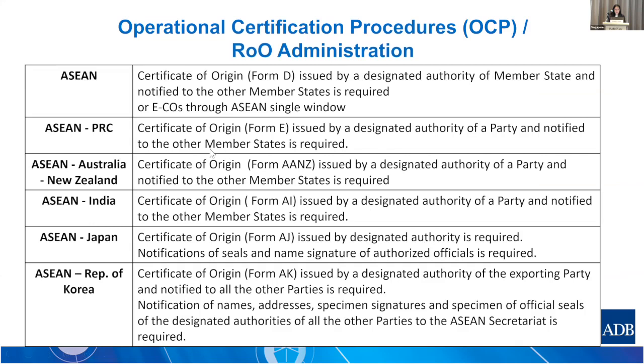What you can see is that there is a wide variety of operational certification procedures, with mostly certificates of origin issued by a designated authority. So a priori, you may think, okay, but they are relatively similar. It should not be so complicated because it's always a certificate of origin, you have a designated authority, and then it's relatively similar. But if you look at this more carefully and more closely, you will notice that all these different forms, from D, from E, from A and Z, from all these different forms, they are very different per se. And even the procedure is not always the same.